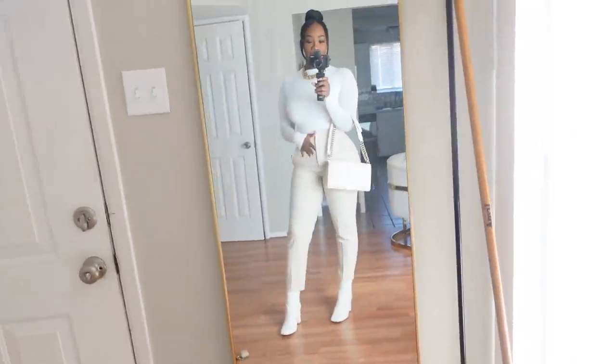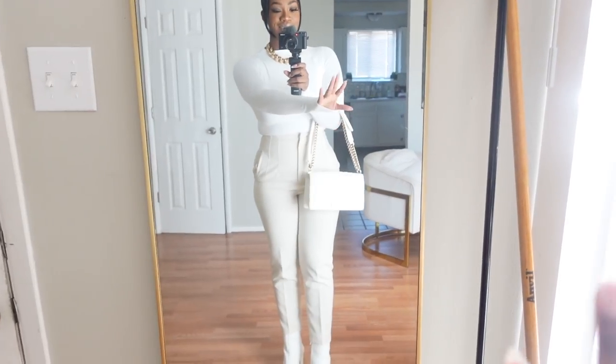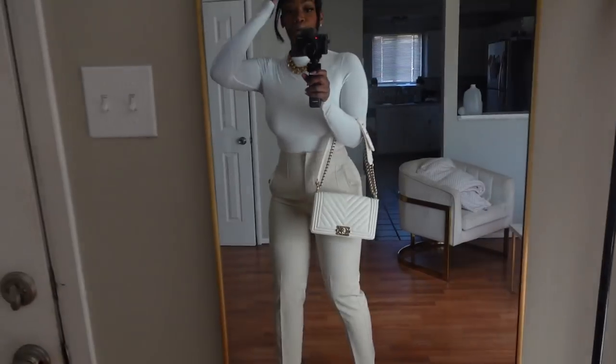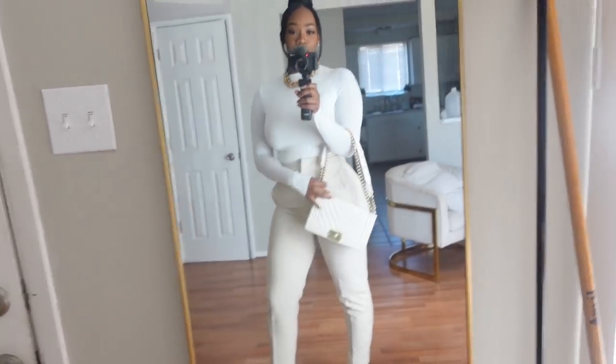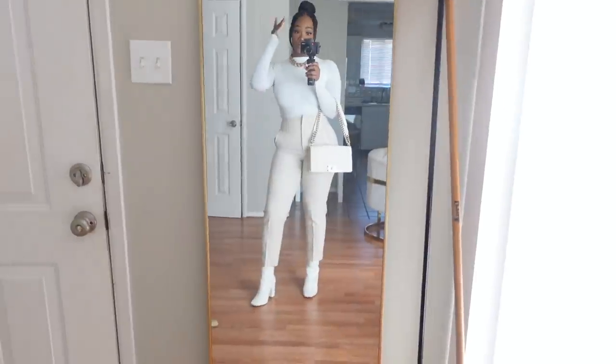I grabbed my Prada Galleria bag with this, but y'all don't mind this. This is just messing up the vibe. This rake, child. Anyway, I have my Galleria bag on, but I felt like the Chanel bag was better just so that we can be all the way monochrome today, you know?